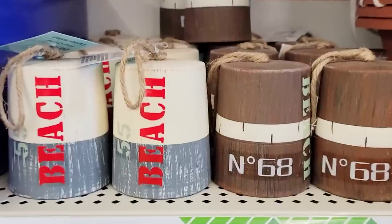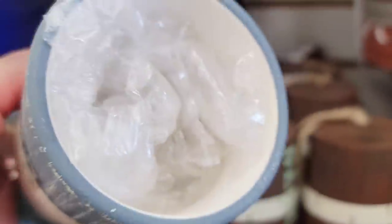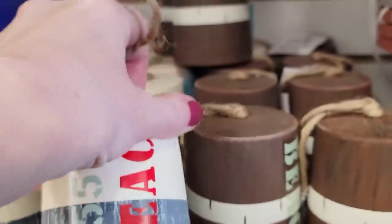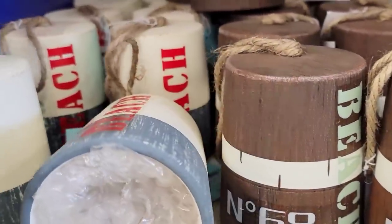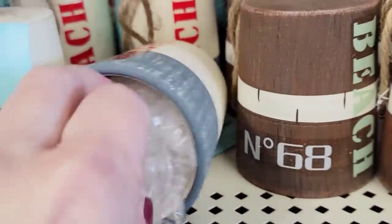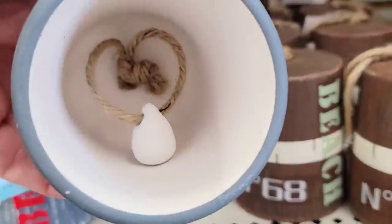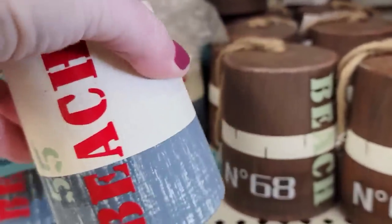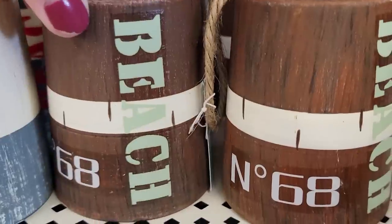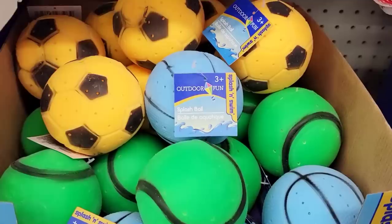So here we have two different wind chimes by Shore Living. These are 4x3. They have this cream colored one with blue. It does say beach on there. It does have the twine on top. And there is like the little chime thingamajig in there, but you can always just take it off if you choose to. They also have this brown one that says beach as well.